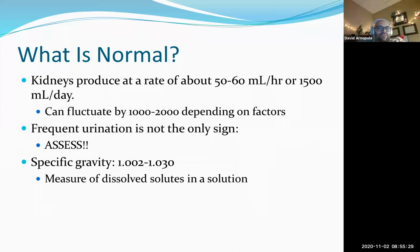That is that higher specific gravity. Your body still gets rid of solutes. It still does that. So it absorbs less water because there's less water for your body to have. So it'll take that water back and give you this really strong, potent, high specific gravity. So it's something to think about when you start assessing your patients, looking at those Foleys and seeing how their urine looks.